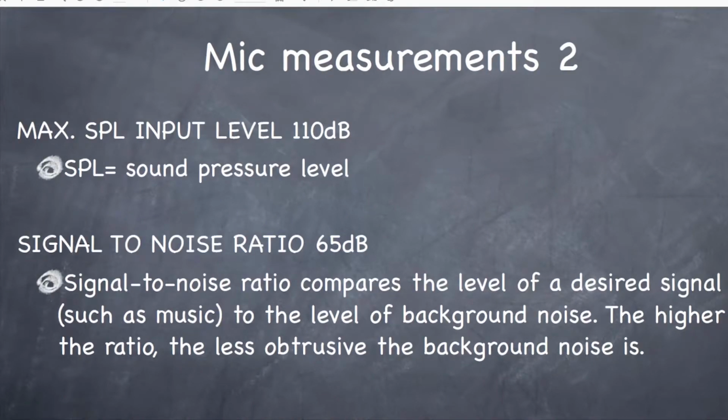Max SPL input level, or sound pressure level. This is the maximum loudness that any sound can be, and this microphone can accurately capture it. This is not saying that it's going to break if it hears something louder than this, but this is saying, hey, something can be this loud and I can accurately capture it. I'm not going to distort.